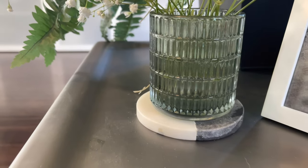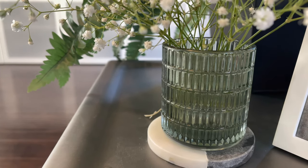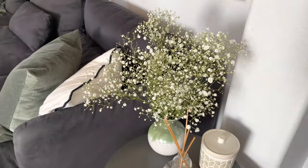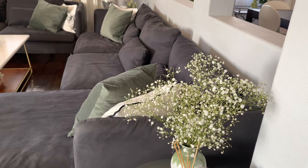I also purchased this little candle holder, which I'm actually using as a vase. And also this little vase. I bought both of those from Hobby Lobby. They were 50% off. So I think I paid about $4 for each of those.